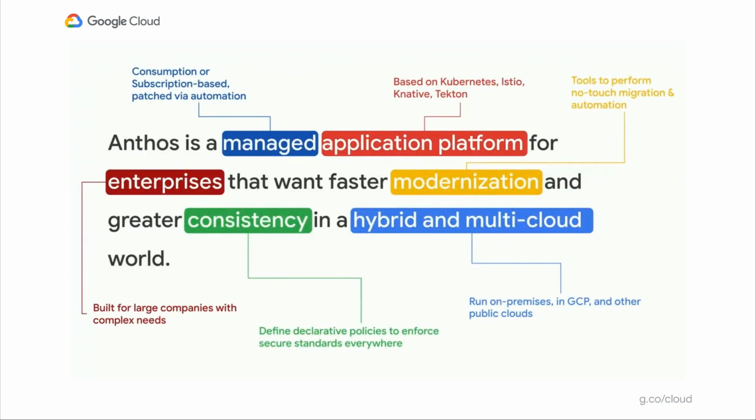So what is Anthos? Anthos is a managed application platform that is going to allow our customers to deploy and modernize workloads, ensure consistency across your organization and across your multi-cloud environments. And we abstract this away from some of the users and give them the ability to use application programming interfaces and command line interface tools that are consistent across all those environments.